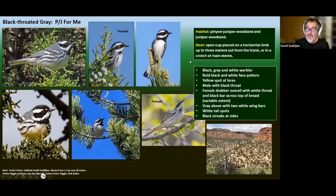Watch for that. Females are drabber overall. The males are pretty distinctive, and given a good look, you're probably not going to be led astray on what you're looking at. But the female can be a little dingier looking, a little drabber. Here's a female on the lower right, another one in the top center. They tend to just have a bar of blackish across the breast and a white throat. So a little different from the male, and generally a little more drably marked in other regards than the male is.